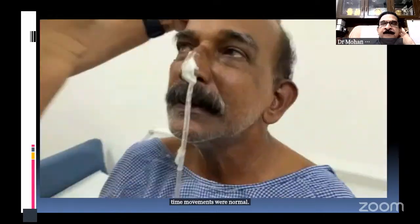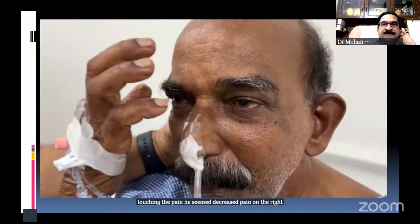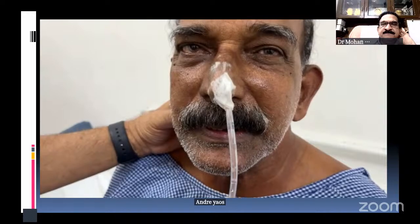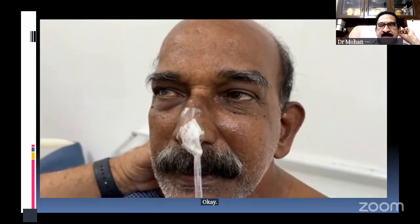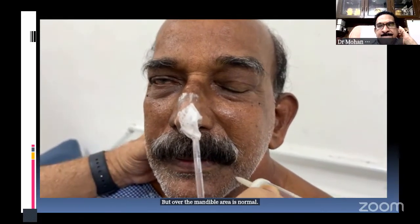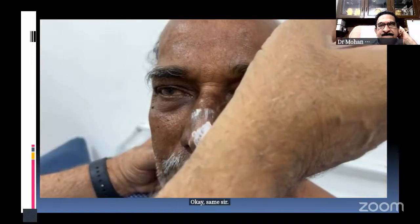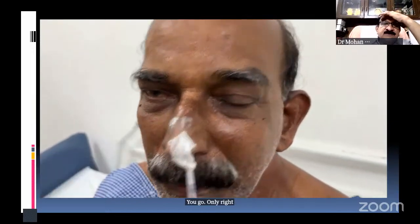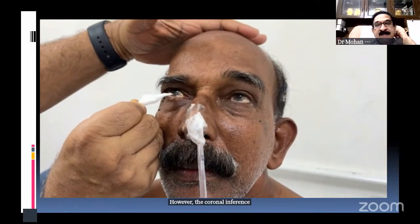Touching with a pin, he has decreased pain on the right upper part of the face, in the right side there is an impairment. But over the cheek and the mandible area, it is normal. There is a decrease on the right side of the forehead. However, the corneal reflex was normal bilaterally.